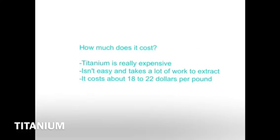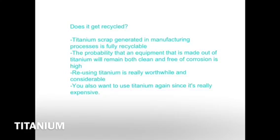How much does it cost? Titanium is really expensive. It isn't easy and takes a lot of work to extract, so it costs about $18 to $22 per pound. Does it get recycled? Titanium scrap generated in manufacturing processes is fully recyclable. The probability that an equipment that is made out of titanium will remain both clean and free of corrosion is high. Reusing titanium is really worthwhile and considerable. You also want to use titanium again since it's really expensive.